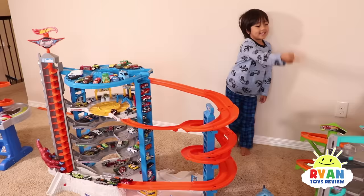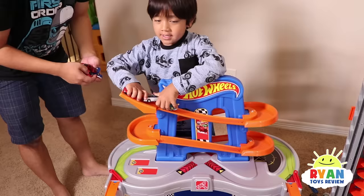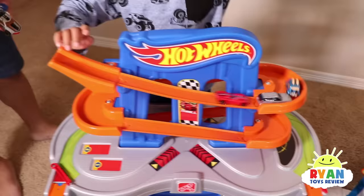Yeah, but last year we thought this was super huge. Yeah, we thought this is super huge back then. But after, look at this, that's nothing. Yeah, this one is way, way more impressive. This is the Roll Rally playset. We're doing this one if you never saw it. So we're going to test this one out for you guys to see.